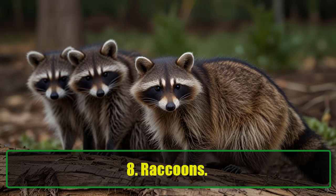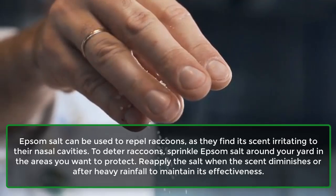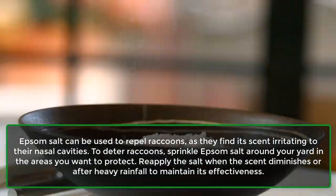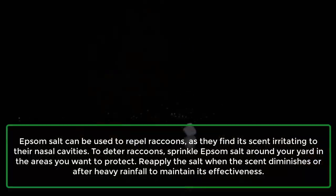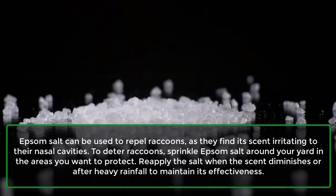8. Raccoons. Epsom salt can be used to repel raccoons, as they find its scent irritating to their nasal cavities. To deter raccoons, sprinkle Epsom salt around your yard in the areas you want to protect. Reapply the salt when the scent diminishes or after heavy rainfall to maintain its effectiveness.